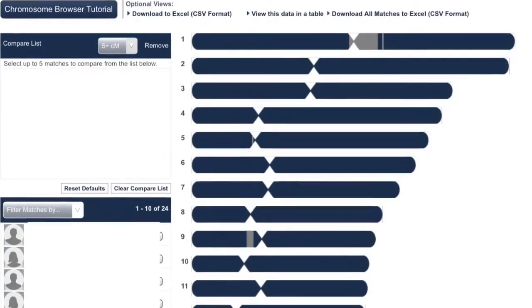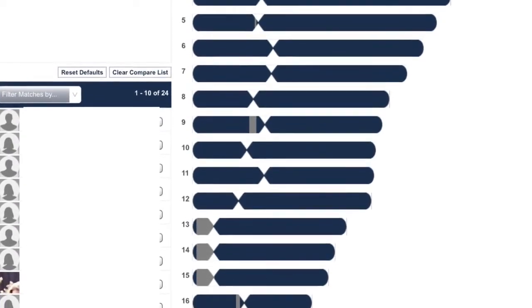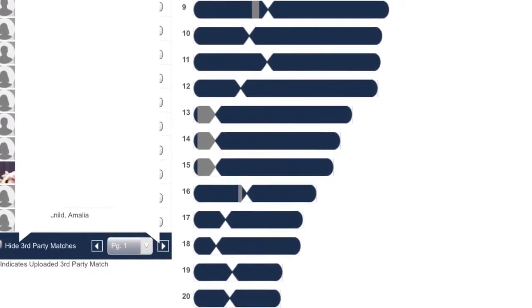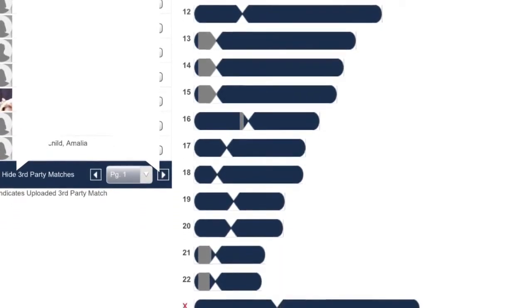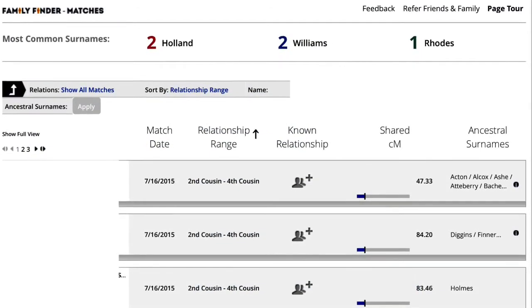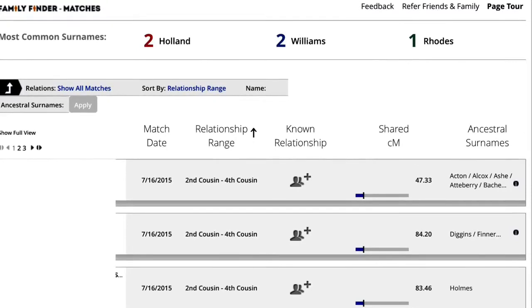This company also gives you a chromosome viewer so you can see the detail in the chromosomes, and you can also make comparisons to other people that you match up with. Now you see there are some most common surnames listed at the top, and that's of the people they have in their database. So Holland, there are two for Williams and one for Rhodes.